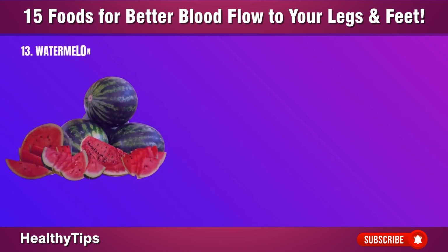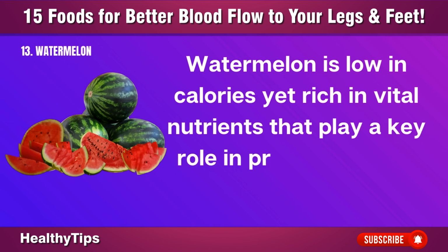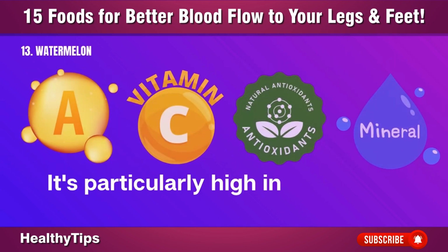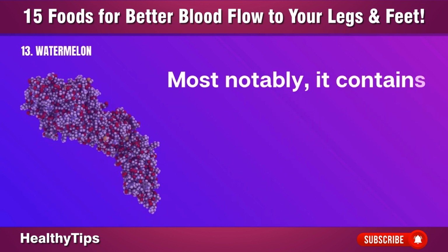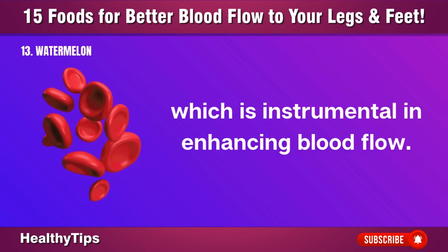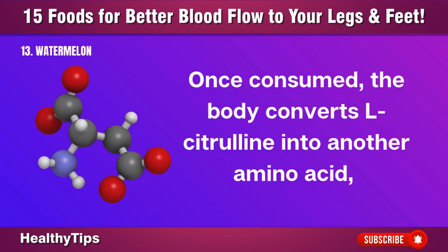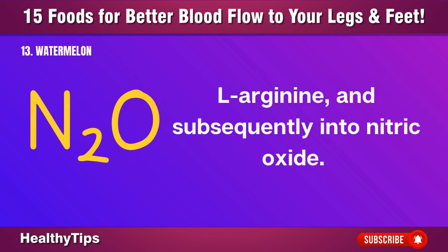Number 13. Watermelon. Watermelon is low in calories yet rich in vital nutrients that play a key role in promoting good health. It's particularly high in vitamins A and C, antioxidants, and minerals. Most notably, it contains a significant amount of an amino acid called L-citrulline, which is instrumental in enhancing blood flow. Once consumed, the body converts L-citrulline into another amino acid, L-arginine, and subsequently into nitric oxide.